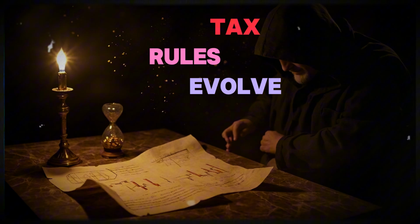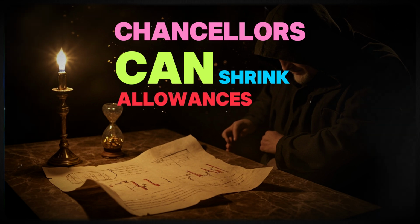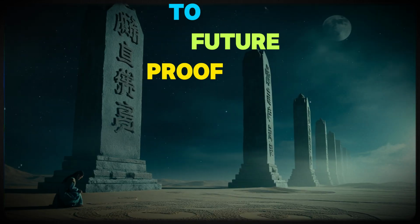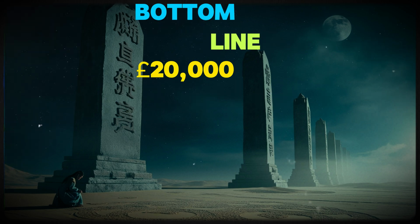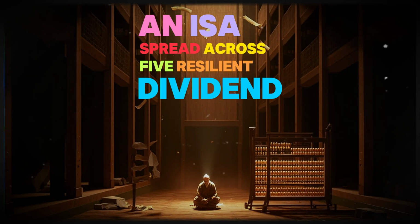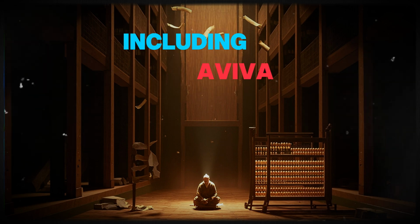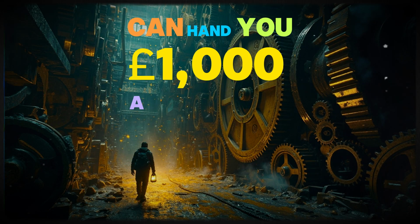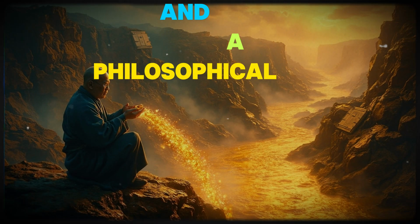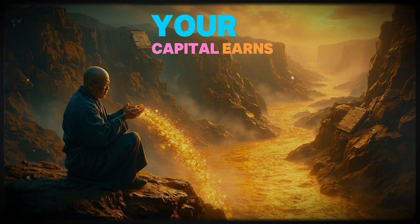Tax rules evolve. Chancellors can shrink allowances overnight. Max your ISA early each tax year to future-proof earnings. Bottom line, £20,000 inside an ISA spread across 5 resilient dividend payers, including Aviva, can hand you £1,000 a year with room to grow. That's rent-beating passive income and a philosophical win. Your capital earns while you sleep.